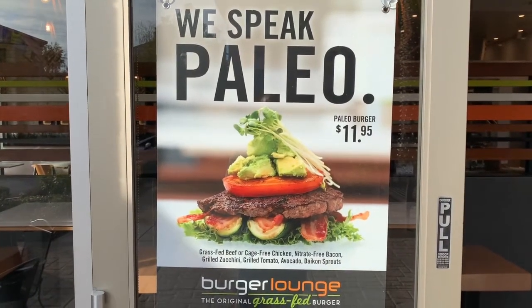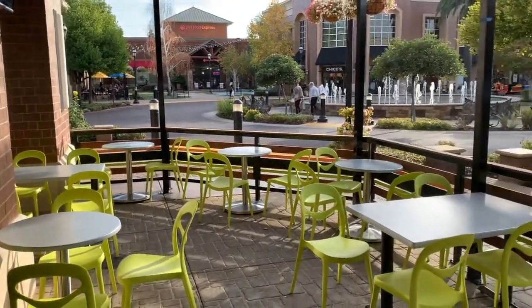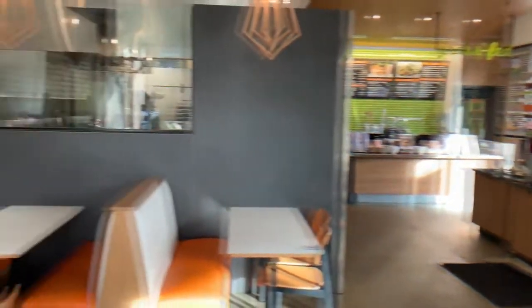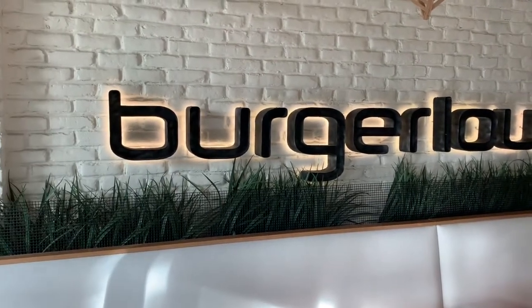Paleo has never looked so good. They have a nice little lounge area here with a great view of the actual fountains. This place is named the Fountains in Roseville, and there behind me are the actual fountains. Here's the inside. Nice little area to sit. A little burger lounge action.